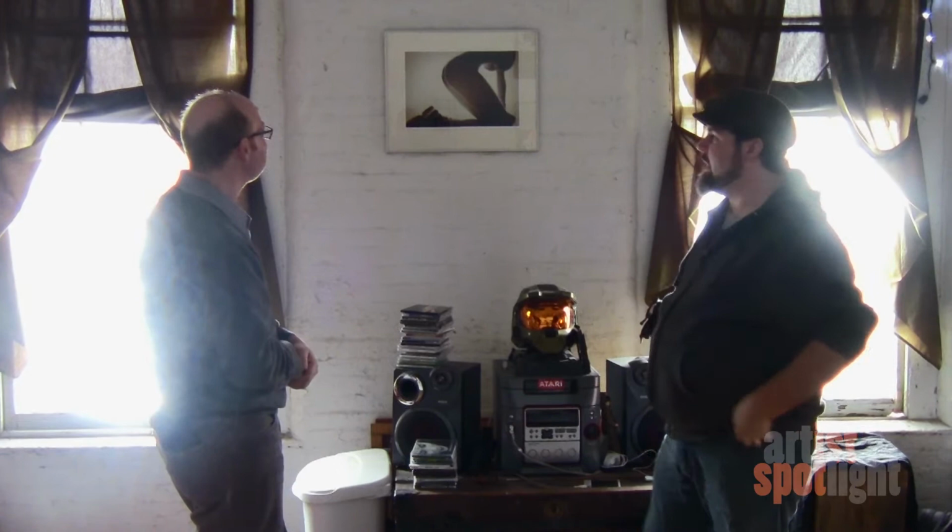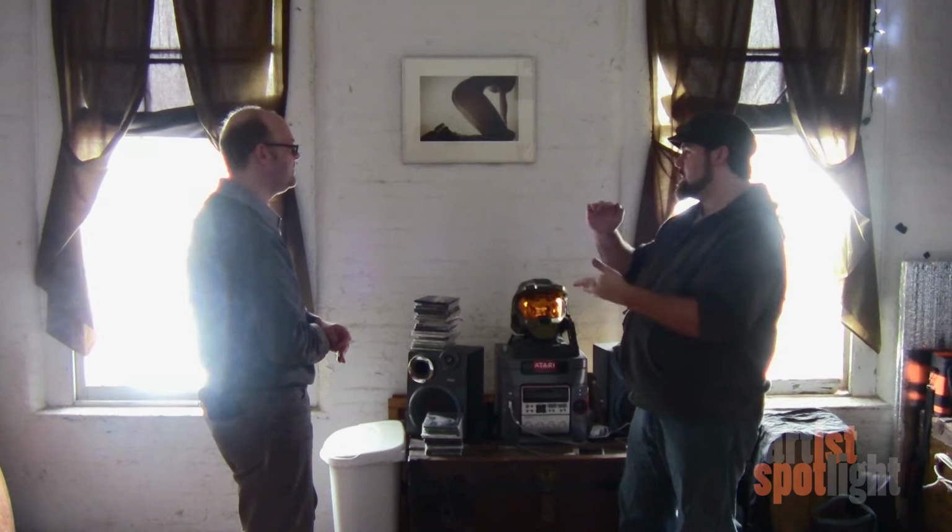The prints themselves are much larger than this one. So when you walk into a room and there's a bunch of them, it's like, okay, this is just another collection of nude photographs. But then when you start getting into it, you find out that they're just little toys, and it brings this whole new perspective onto it.